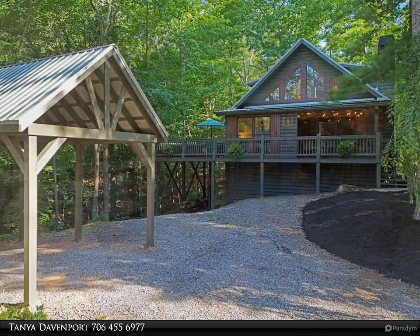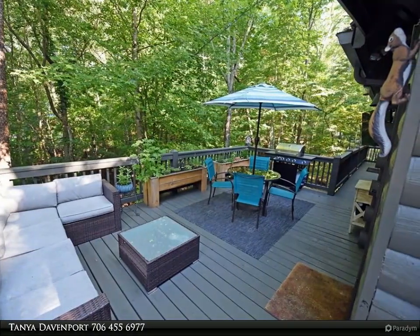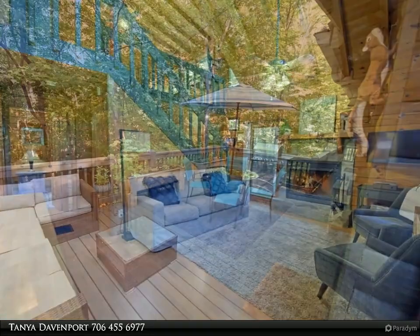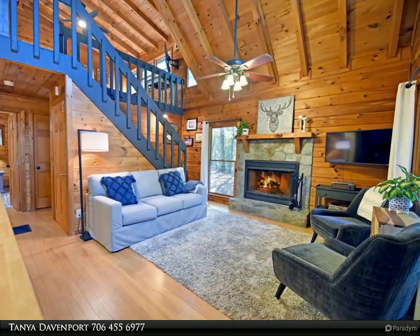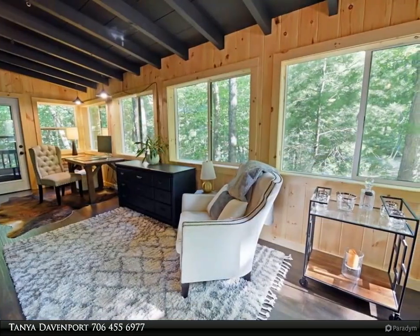Let me introduce you to 30 Maxwell Lane. Situated in a quaint community lies a level and private cabin. You are nestled in a serenely wooded area that offers nearness to both Blue Ridge and Ellijay. This well-blended, low-maintenance retreat boasts beautiful landscaping that showcases the natural beauty of the surrounding trees and scenes.